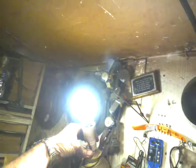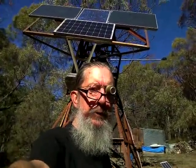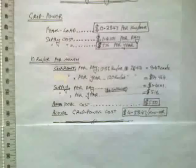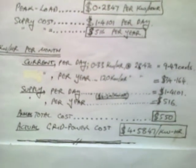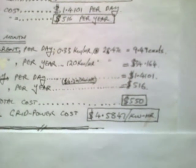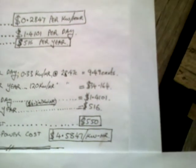So we're only comparing what they call peak load, that which can be plugged in and switched on and switched off. Peak load, of which I use here 120 kilowatt hours per year, 10 kilowatt hours a month. Right, now we come back to that graphic which was inadvertently displayed earlier. This is the cost breakdown for your 120 kilowatt hours of grid power per year.